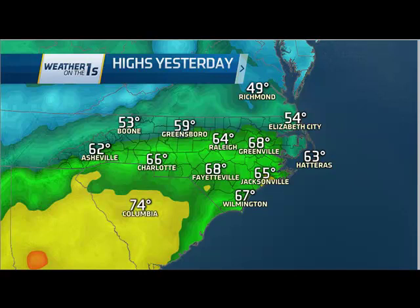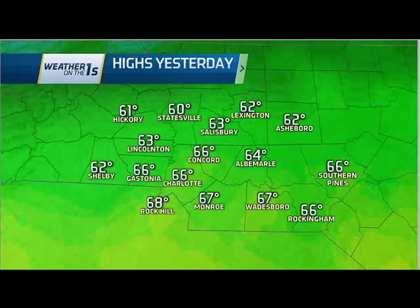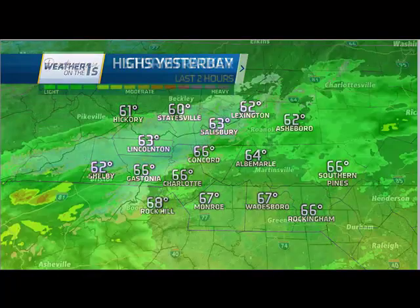These were your highs yesterday, behaved about as expected, similar to what we had back on Monday. The Triad viewing area, mainly upper 50s and lower 60s, had some mid 50s back in the foothill areas. There were your Charlotte area high temperatures yesterday in the 60s. All right, there you go.